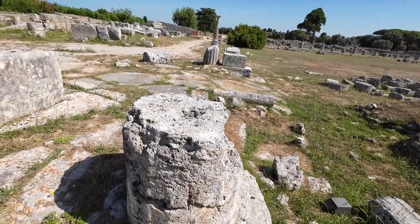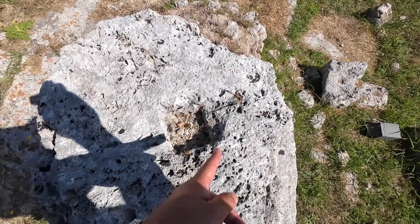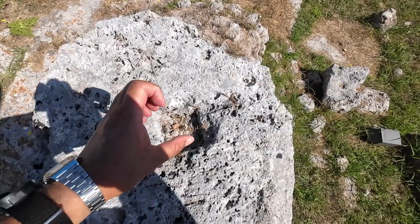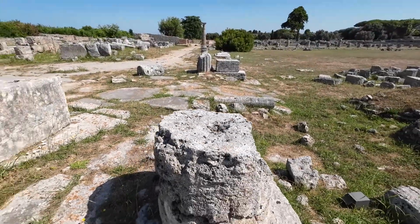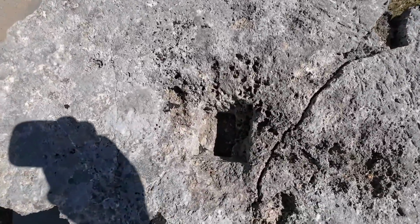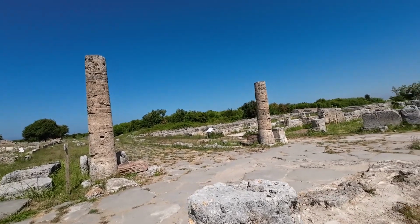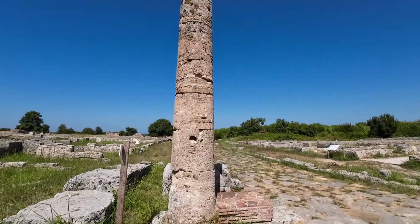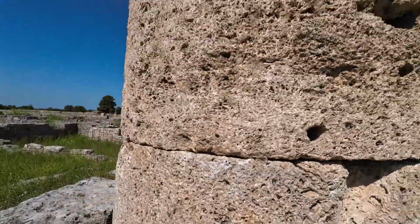This is a column, and I think this hole answers my question. Did they put something in the middle? Looks like it wasn't a rod that went all the way through, but just a little piece, maybe of bronze, to hold these two sections of the column together. So that's what's holding these sections of the columns together, I think. Okay, that's my guess.